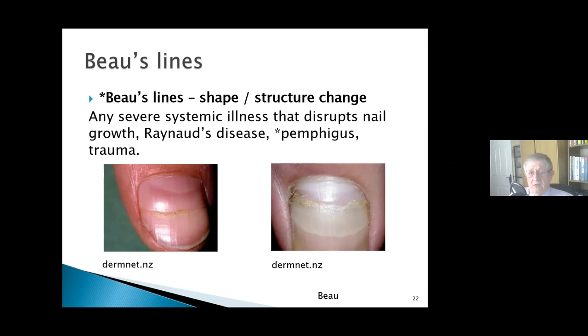So Raynaud's disease, pemphigus, trauma. Let's have a look at pemphigus for those of you who may not have come across it again. Raynaud's disease, I'm sure you'll all be familiar with. That's when people get white toes, white fingers, and things like that. Very painful, or it can certainly be painful as it forms, and then as they get the flushing after Raynaud's disease when it warms up again.